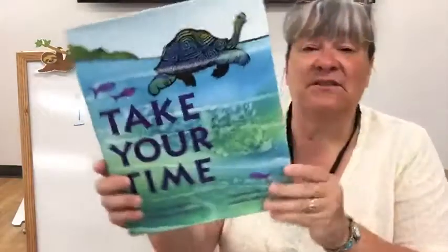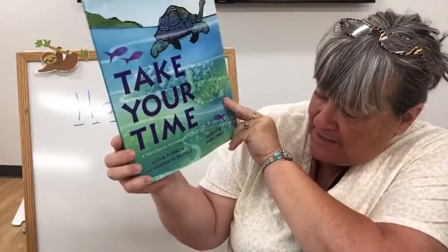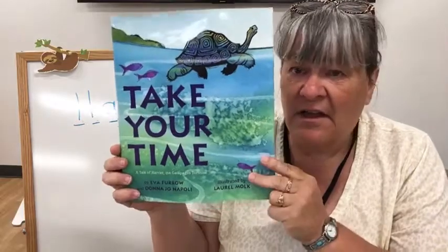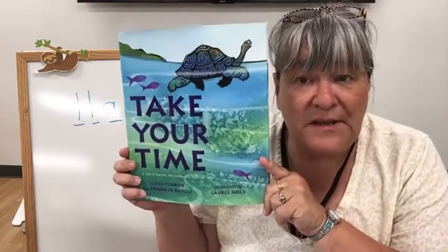And here is the new book I got. Take Your Time. It's the tale of Harriet, the Galapagos tortoise. Harriet is about as slow as a sloth. Very cute book. I can't wait to get it in the catalog so you guys can come to the library and check it out.